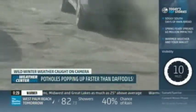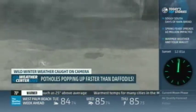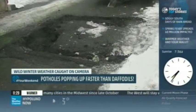Expect to see more of these too. Potholes, some of them so big, they could rattle your fillings in your teeth when you hit them. After the historic winter that we've had, they're popping up faster than daffodils and tulips.